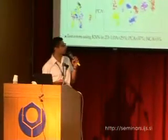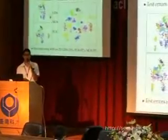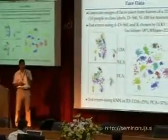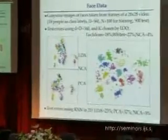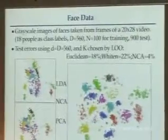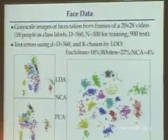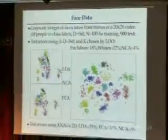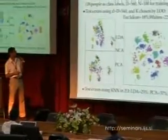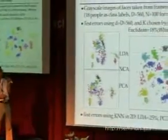Here's a slightly more interesting example. These are grayscale images of faces taken as raw frames off a webcam. We got a really cheap webcam and ran it in its lowest resolution mode, which gives us these 20 by 28 images. Different people sit in front of the camera, and the consecutive frames of each person are taken as the data points. There are 18 people, and we use their identity as the class labels. The original frames have dimension 560. We took 100 of each person's frames for training and 900 for testing.